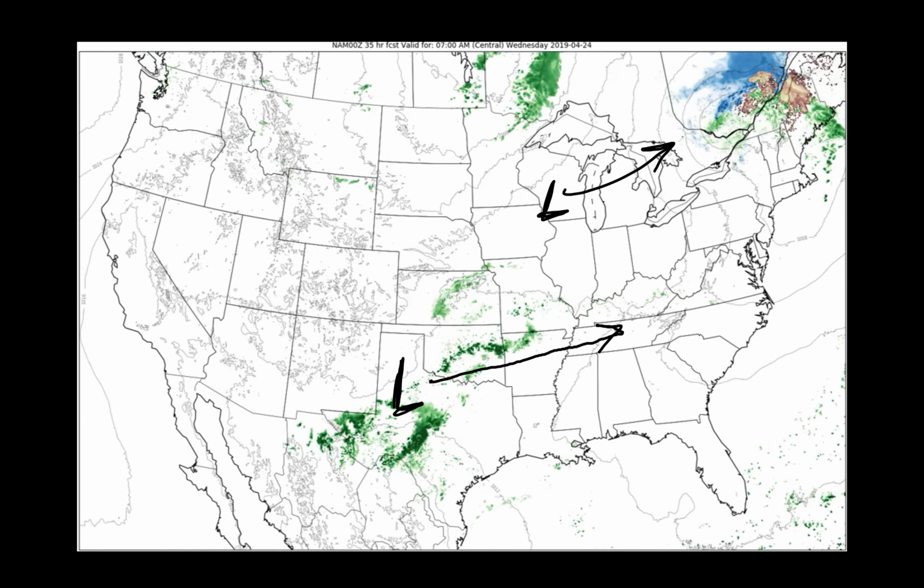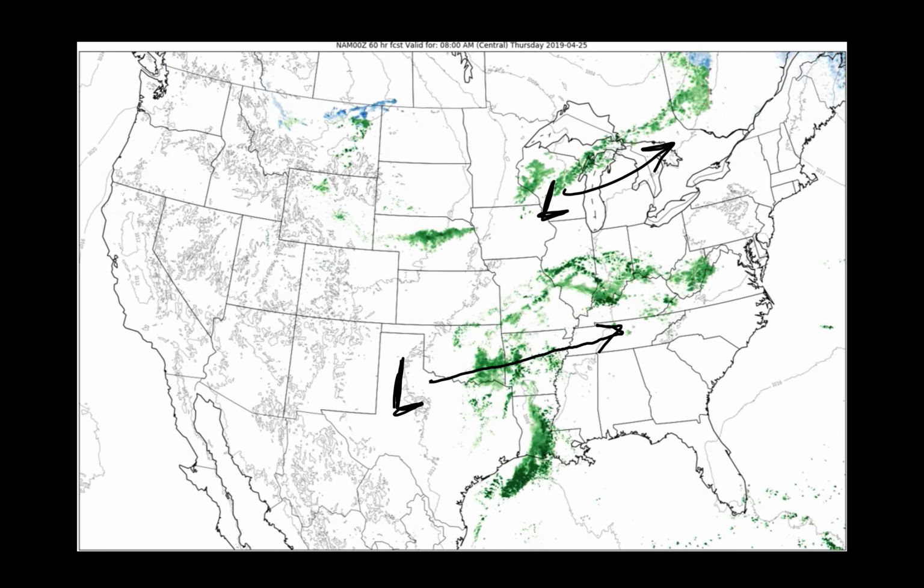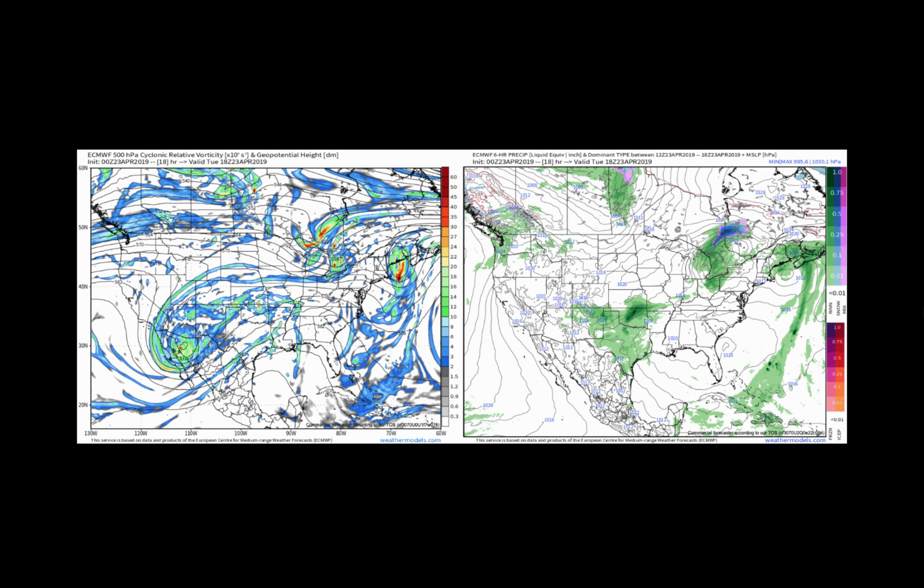Getting into the day on Wednesday now, into Wednesday evening and Wednesday night, and now Thursday morning is where this freezes. And again, we're not talking about any widespread day-long rains here. These are isolated showers and thunderstorms, even as you get down into the south. But in this area, we're not talking about disruptive storm systems. We're talking about opportunities for isolated showers.